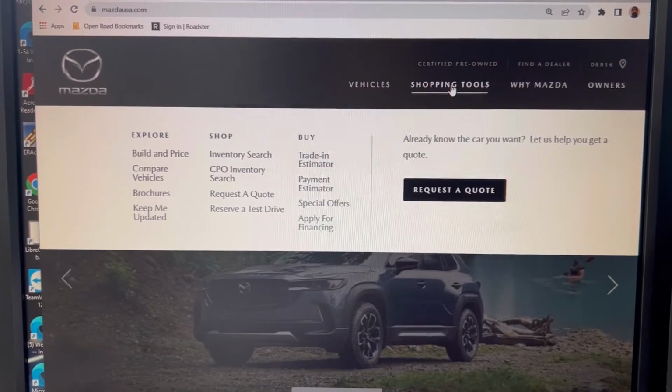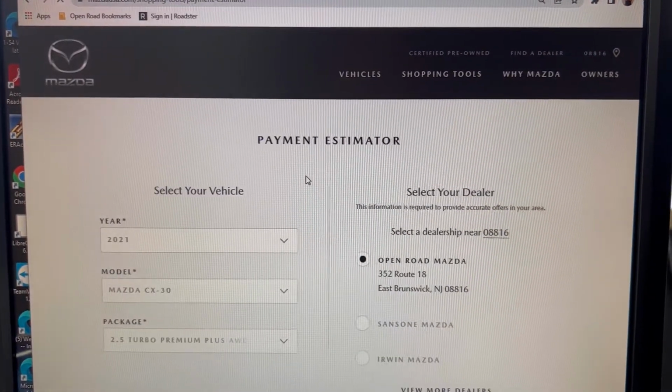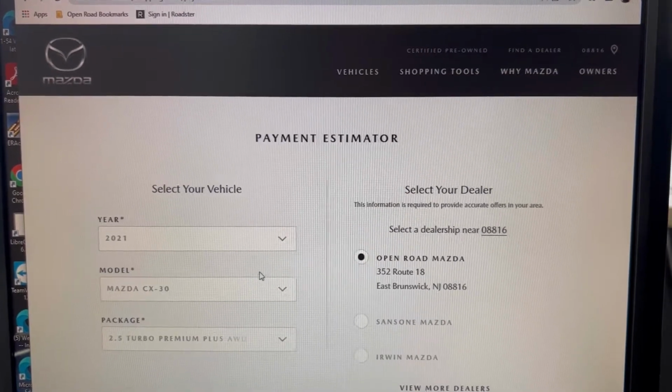For those who are coming back off lease, they're finding that their payments are either doubled or tripled from what they were paying 3 years ago.